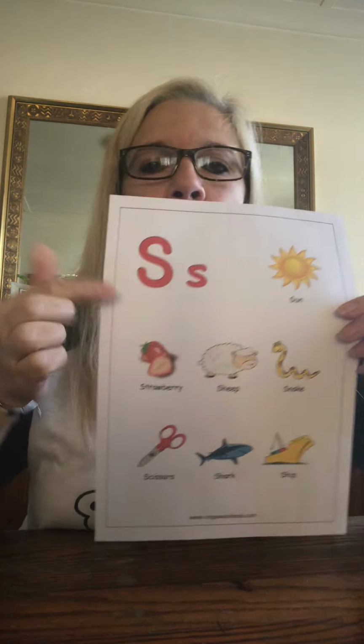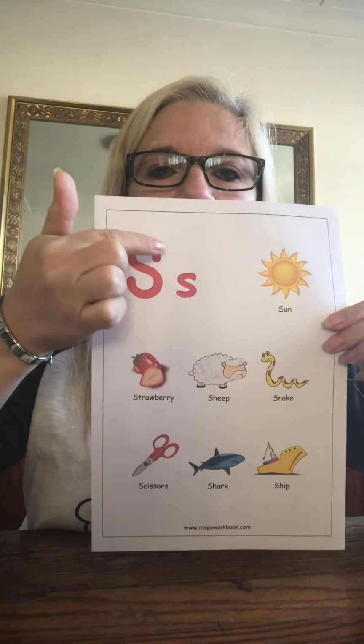All right. Our letter for the week is the letter S. Can you say S? What animal makes that sound? S. A snake. A snake goes like this. Okay, so there is our letter S, a daddy S, and a baby S. And there you will see different things that start with the letter S.